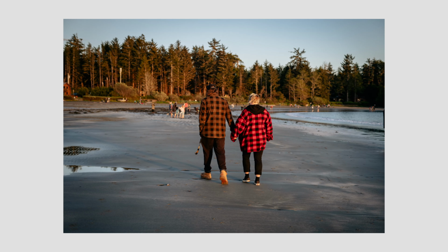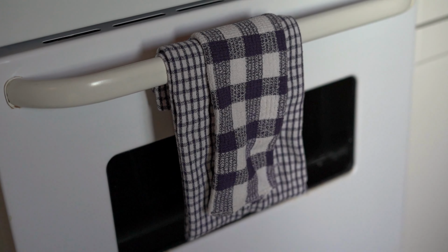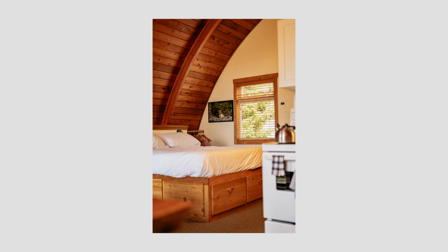The other thing I liked is the kitchen. Their kitchens are really awesome. They have a fully stacked kitchen, and by that I mean that their kitchen has all the utensils that you need to cook yourself a meal. So if you need pots, pans, a kettle, whatever it is, they have it and you can make yourself a meal.